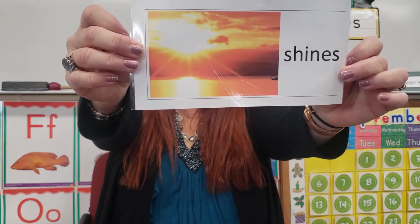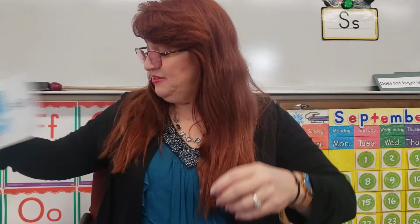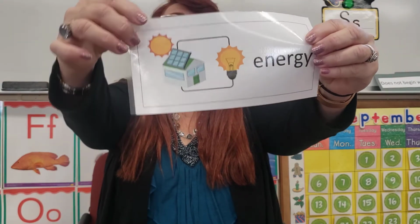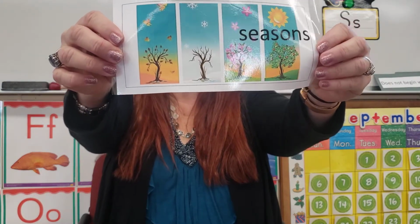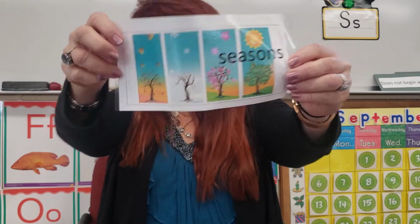In the morning, especially today, the sun was shining. Shine. And the sun is out today. Sun. Energy. The sun is giving the house energy. See these? These are solar panels. Energy. And also in our book, we talk about seasons. There are 4 seasons: fall, winter, spring, and summer. Seasons. Let's get started with the second half of our book.